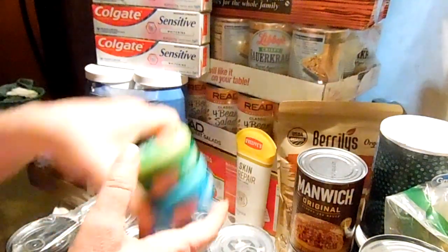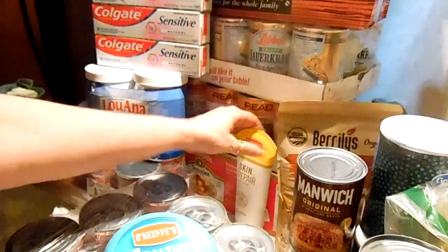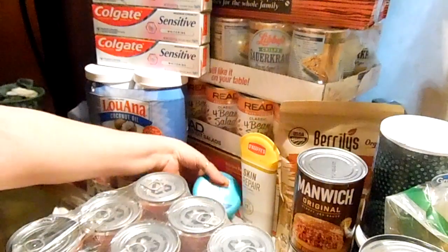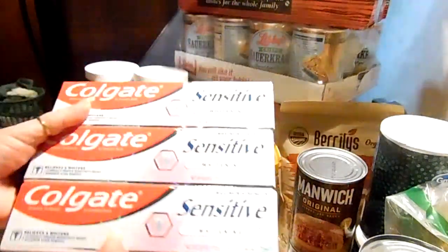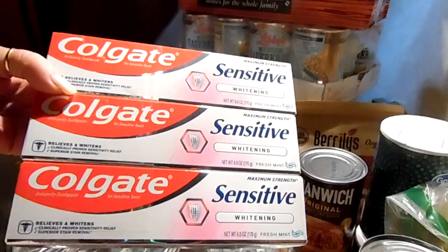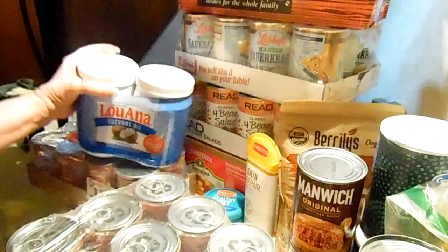I got this O'Keeffe's Working Hands Healthy Feet and Body Lotion Skin Repair. Make sure you have stuff to take care of your elbows and your toes and all that kind of thing. My husband needs sensitive toothpaste, so I use the regular, and I got him the 3-pack of the sensitive to add to his little stash.